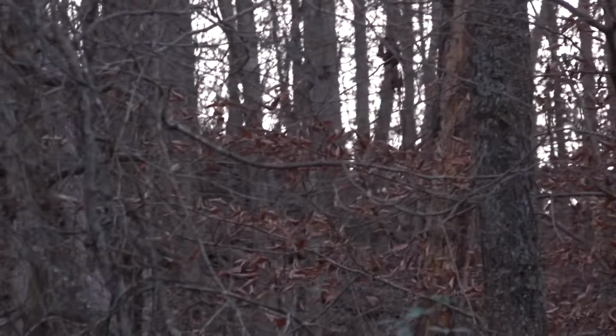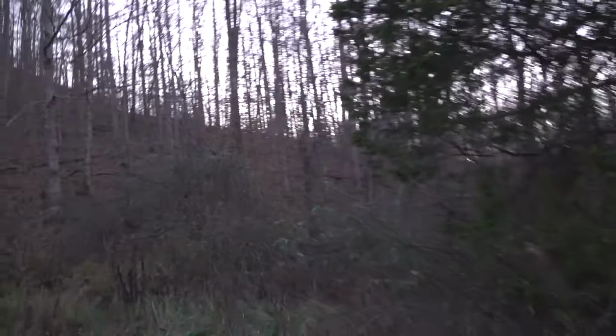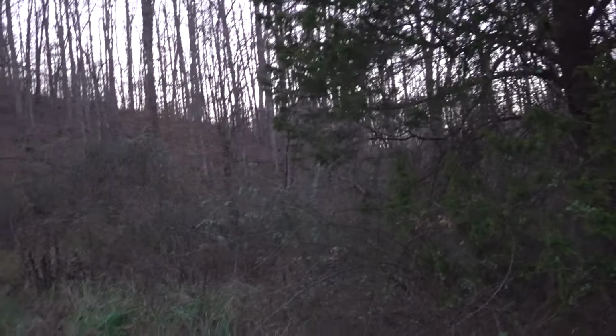On him. To the right, going right to the right. They're gonna circle down over towards the block. There he goes over the hill. He's going over the hill.